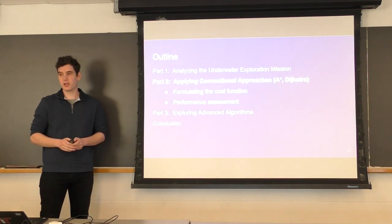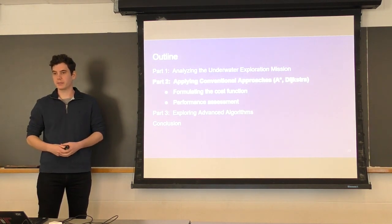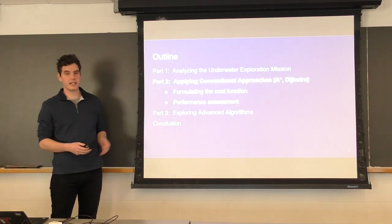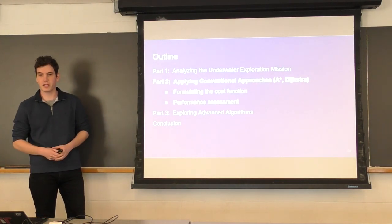Okay. So that's great. Now that Michael's introduced our model and analyzed the scenario and figured out some requirements, we can finally get onto some path planning. At this point, you're probably all wondering whether you can apply the methods that you already know, namely things like A-star or Dijkstra, to this problem and how they would perform. So that's what we're going to do in this section of the lecture.